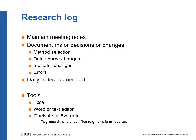So the last piece of documenting your work that I want to talk about is maintaining a research log. A research log is a very useful way of preserving the history of a project. I like to refer to my research logs as my project brain. It's where I hold all the information about major decisions or changes that have been made over the course of a data-related project.